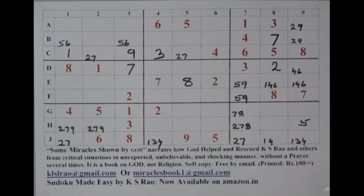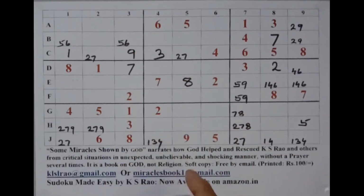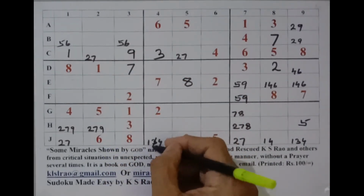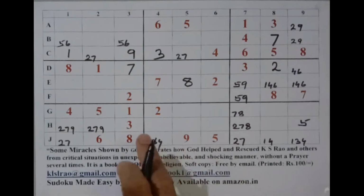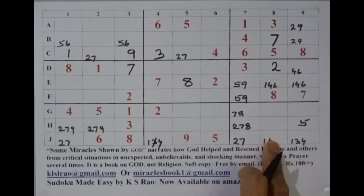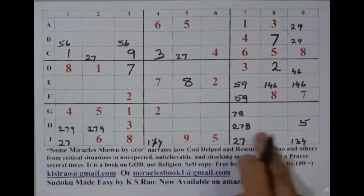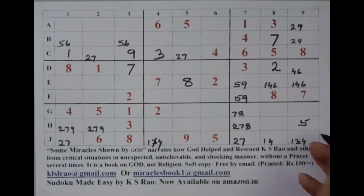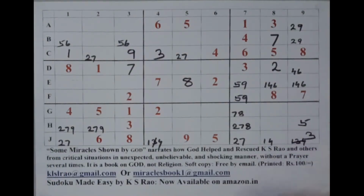2 and 7. Okay. Now, after writing this number 3, look down here. We can score out this number 3 in J4. That means in this row J, we have developed another pair, 1 and 4 here and 1 and 4 here. That means in row J, the only place a number 3 can appear is J9. Therefore, let us write our 3 there.